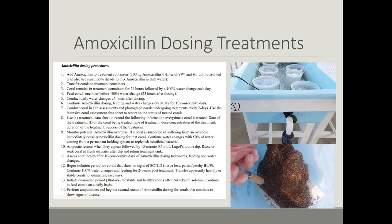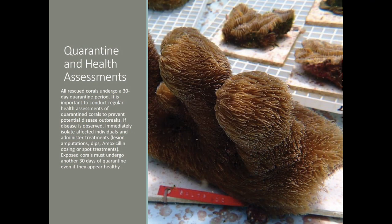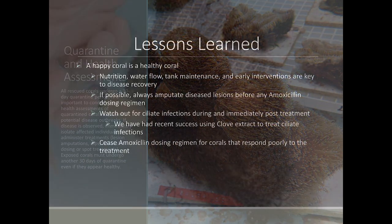And then once that coral has gone through that isolation phase, no disease has appeared, it's going to proceed to its quarantine period, which is at least 30 days, but 30 to 60 days is more ideal. And then during quarantine, you're going to want to continue those health assessments because you want to catch disease if it reappears. But even if only one coral starts to get a reinfection and all the other ones look okay, they still have to undergo that quarantine process all over again.